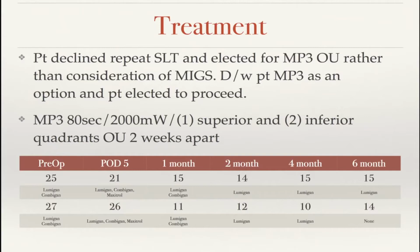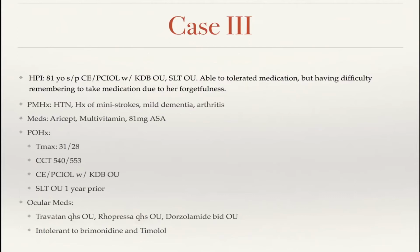So this patient's been very happy, and actually not only are pressures good, but patients who don't tolerate a lot of their medication really benefit from being able to stop some of their topical anti-glaucoma medicines. And so this patient is actually doing very, very well.